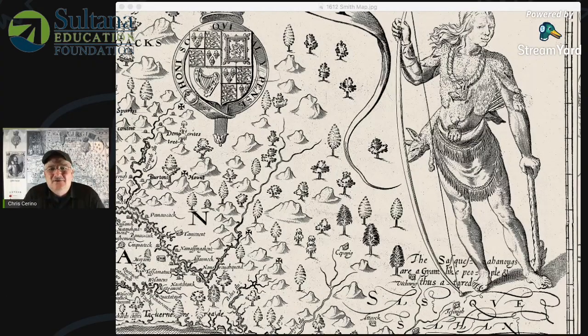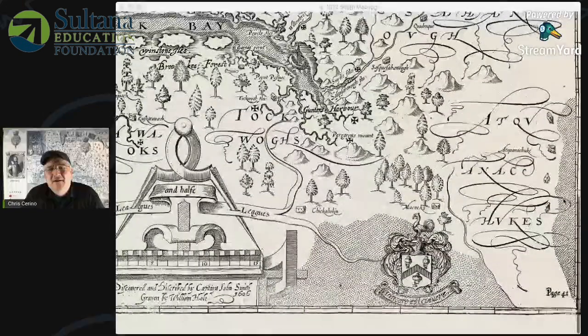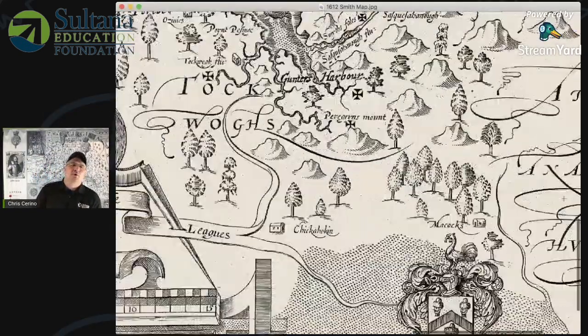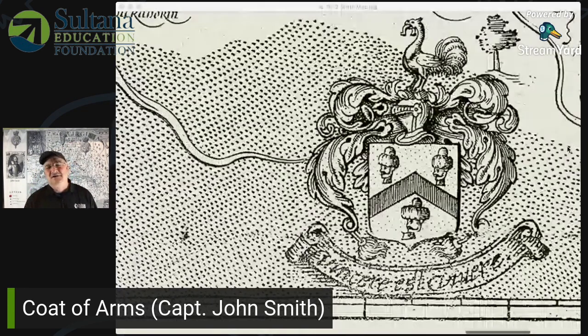All right, so going down to the lower right-hand corner of the map, now we see the head of the bay. And down here you can see Captain John Smith's coat of arms. The rank captain is a military rank, not a naval rank. And he achieved the rank of captain while serving as a mercenary soldier fighting the Muslim Turks in and around present-day Hungary. And this is the coolest thing about this coat of arms.